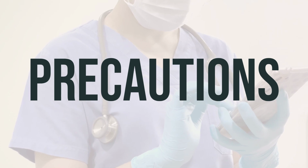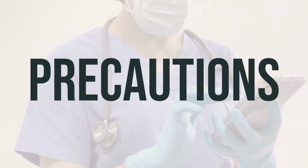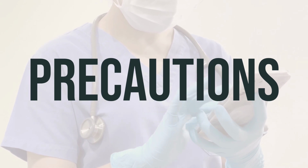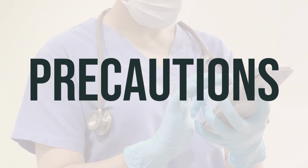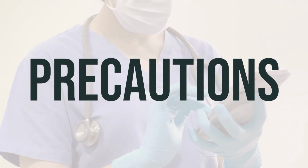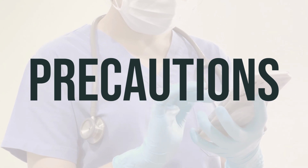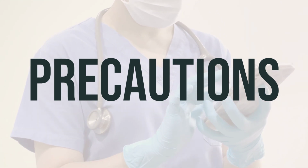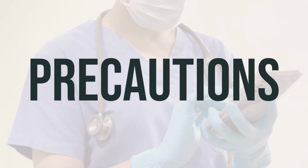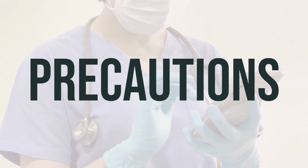Idamycin Pfs Vial may increase your risk of developing infections or worsening existing infections. It's important to avoid contact with anyone who has a contagious infection. Tell your doctor if you have been exposed to an infection. Before getting any vaccinations, let your healthcare professional know that you are using Idamycin Pfs Vial. It is also important to avoid contact with individuals who have recently received live vaccines. To reduce the risk of injury, be cautious with sharp objects and avoid activities that may result in injury.